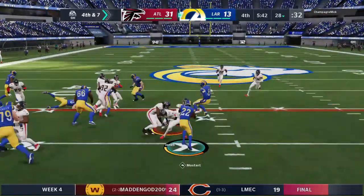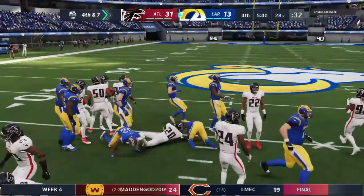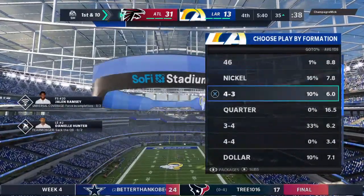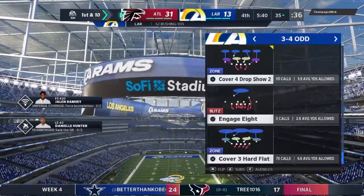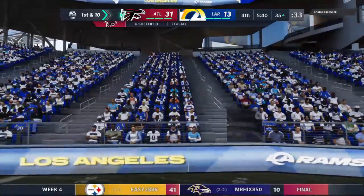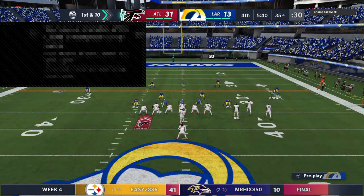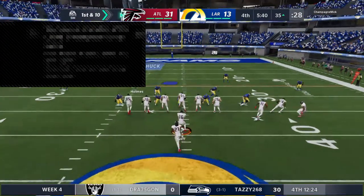They'll try it now with Mostert. And boy, is he close. Did he get there? No, they're going to say he's short of the line to gain. No luck for the Rams as they fail here on 4th down. And the Falcons will take control of the football in great field position.